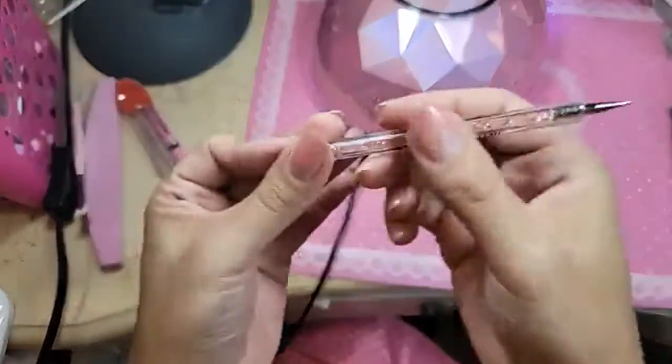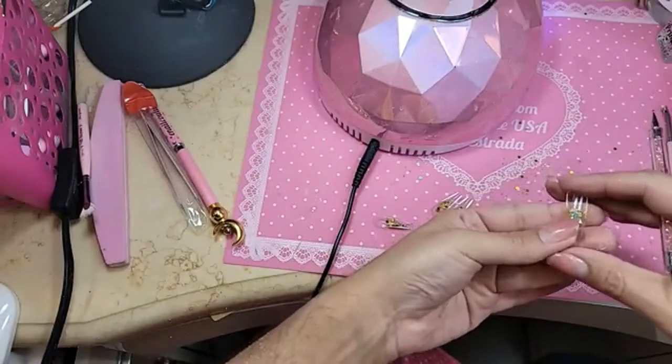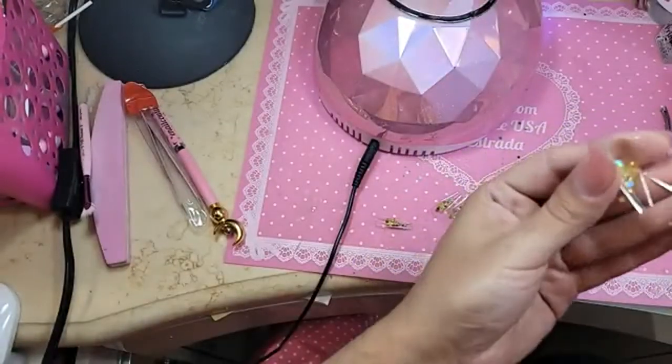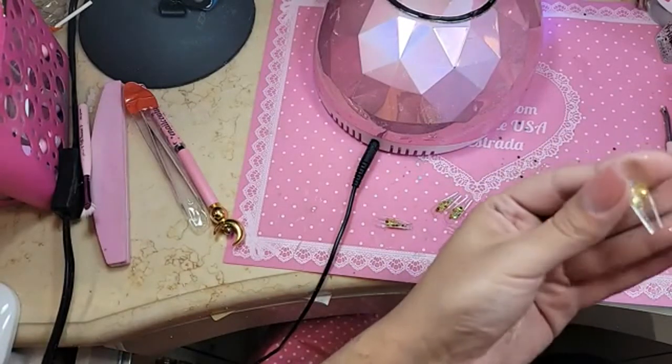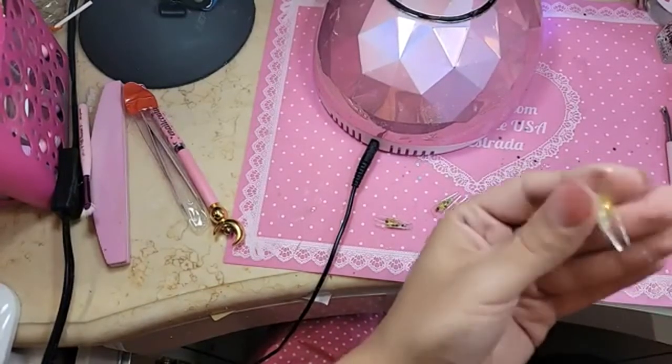I'm going to use my dotting tool, and this works great because you guys see how we have those big glitters. Press them down to make sure it's flatter on the nail. So that way, the bigger glitter, you can press them down.